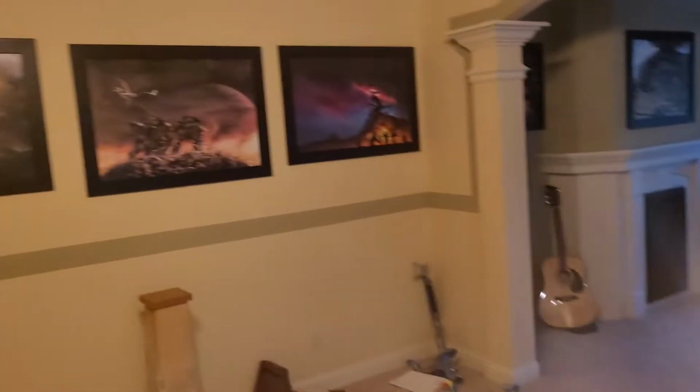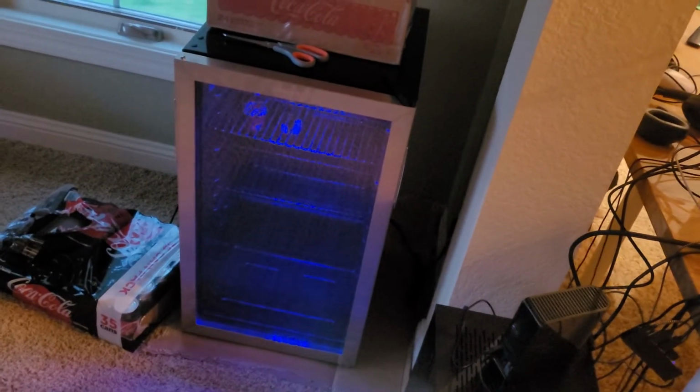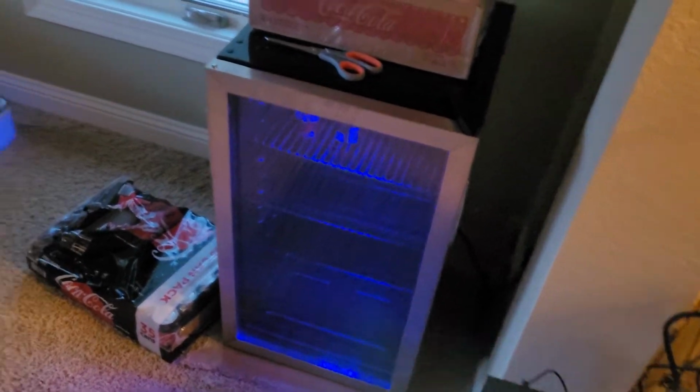More of this room is taken up by cat stuff than my stuff. But here we've got an OLED TV, very nice. Yep, it's all very messy because I got the PS5 hooked up for recording. I got a mini fridge here because, as you probably can tell, it's a long trek to get back down to the kitchen for a drink, so screw that.